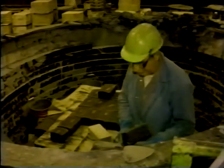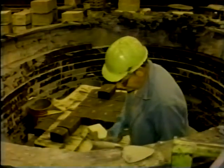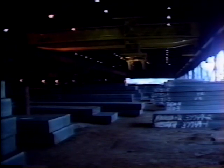Throughout the mill, there are many shops in which you'll find highly skilled craftsmen, like these brick masons, keeping the mill equipment in top condition. Electrical and mechanical maintenance personnel work hard day and night in all kinds of weather to keep our plant going. And wherever you go in the mill, overhead crane operators are moving back and forth, keeping the supplies and steel moving.